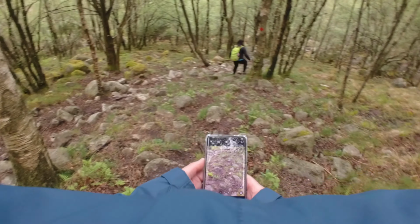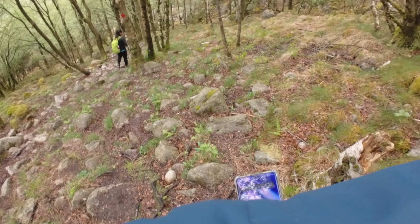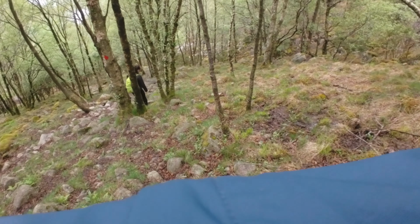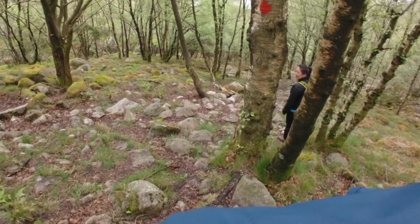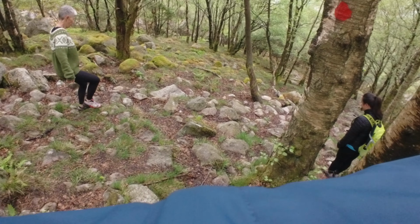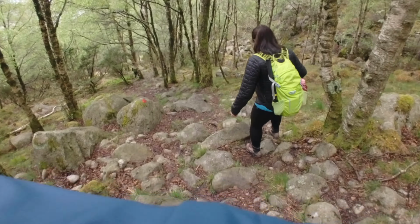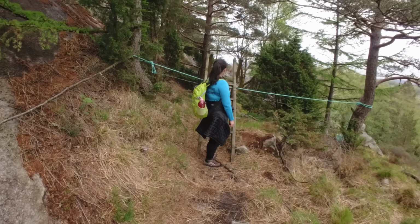Oh, look, we're getting passed. Yep. Hello. A little ways down the hill, we got passed. This lady with no backpack or water came zipping past us at a high speed. It didn't take long before she was out of sight.